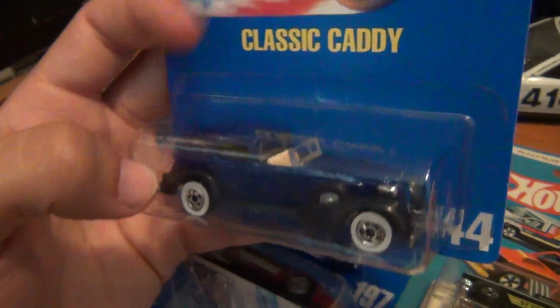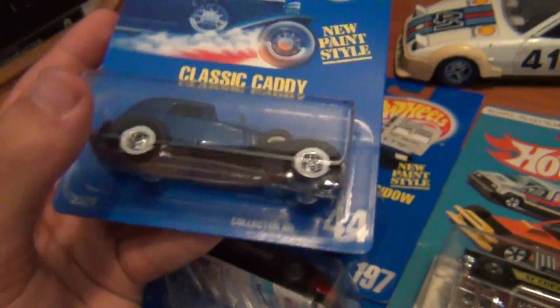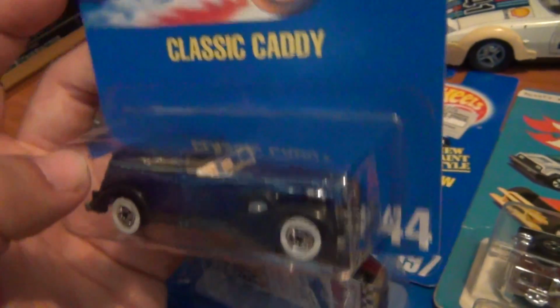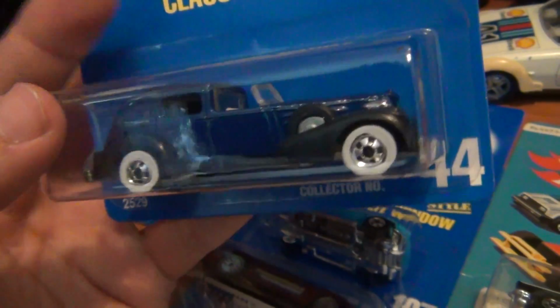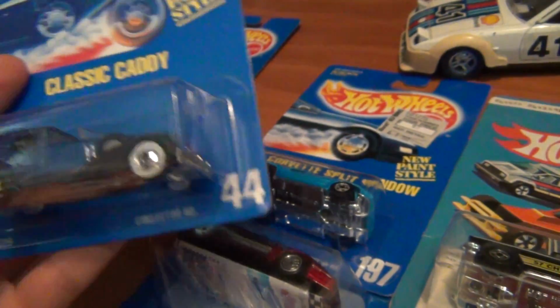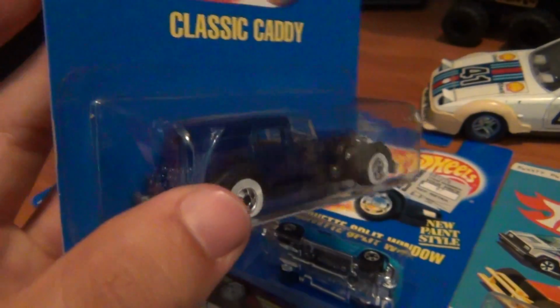I think I've got a number of different variations of this classic Caddy, whether it be card variation, base variation, wheel variation, you name it. I think I've at least got 4 of them, excluding this one, so it would make it 5 different variations. Really happy with this one.